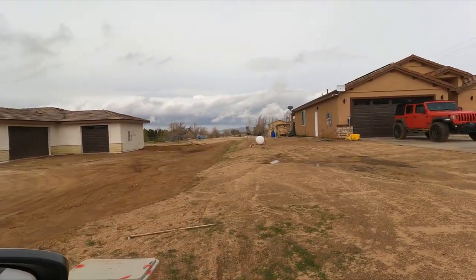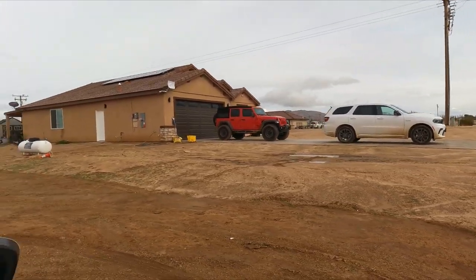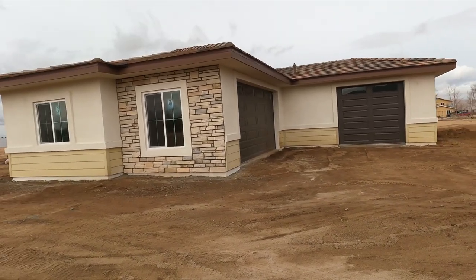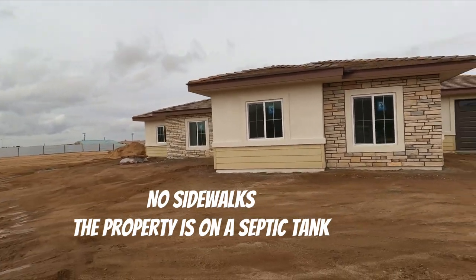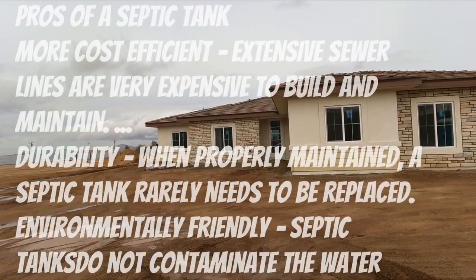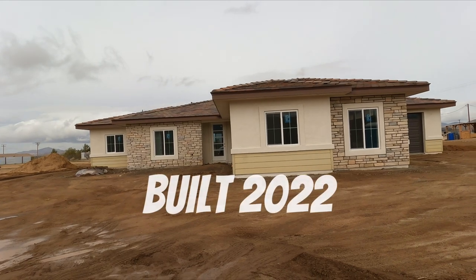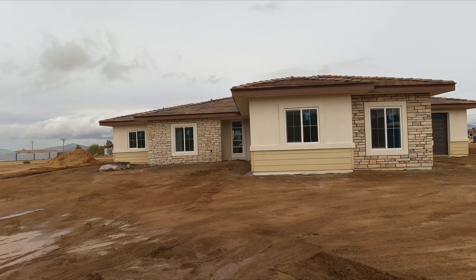Here, it looks like you're going to be on propane and you're going to be on a septic. Okay, and how do I know this, guys? Because as you could see, we're on a dirt road and there are no city sidewalks, so that gives you a little more information that your property is probably going to be on a septic, because you don't see the city sidewalks. You'd have seen the drain for the city. So this is the property here, guys. As you can see, it's a new construction. It was built in 2022.